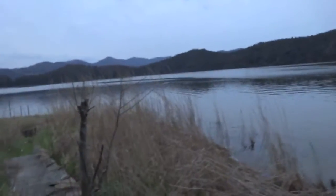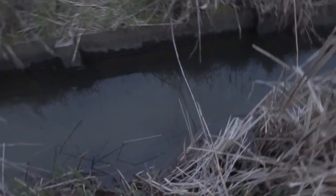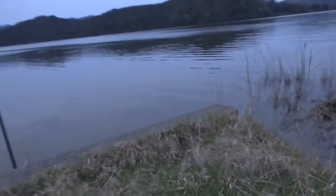So, I think you can see, if the light's still good. Disturbed a heron there. I'll jump over the stream. Bit of water flowing in there. Right. I can't see any fish.